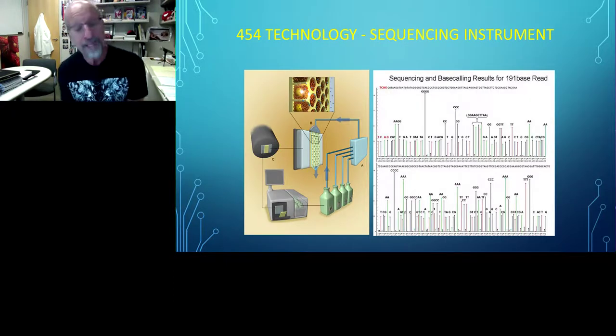Now, on this right side of this slide, you see the first generation sequence that can be determined with this platform. And it shows both the strengths and the weaknesses of the platform because one of the strengths is it's a relatively long read, 191 base pairs. However, what you can see is the incorporations that occur.